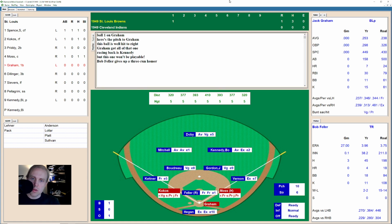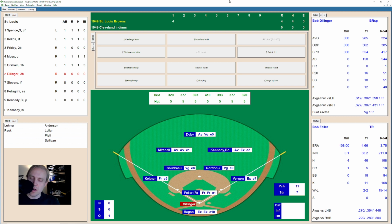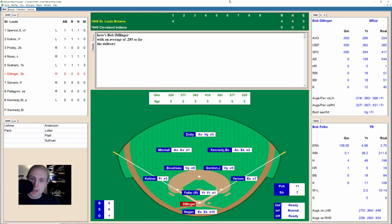And that flies out of Feller's hand. Ball 1, and that's hit over to right field, and that baby's going, gone. Jack Graham took a ball and then hit another ball over to right field, over the bleachers for a home run, and it's 4-0 Browns just like that. This is not Feller's day.